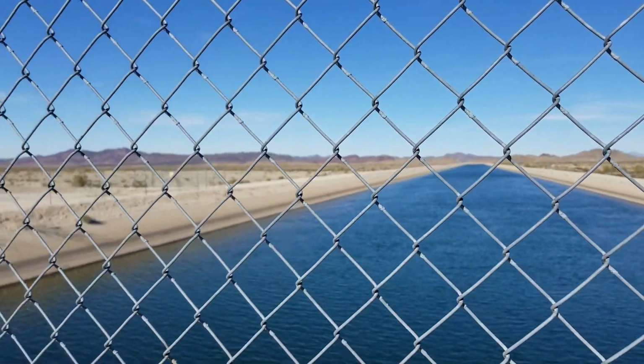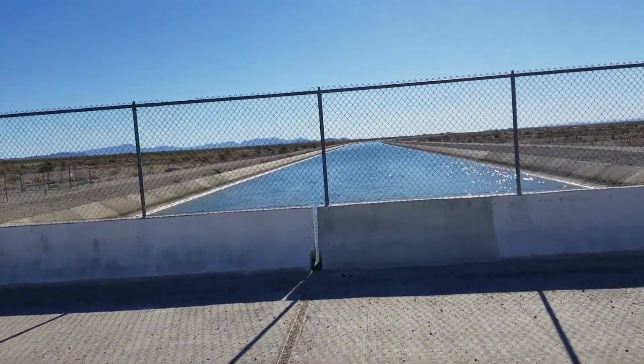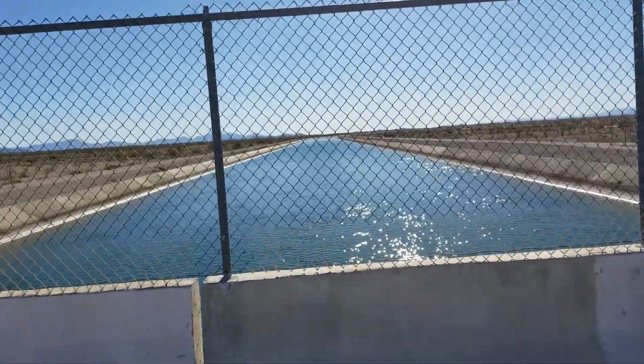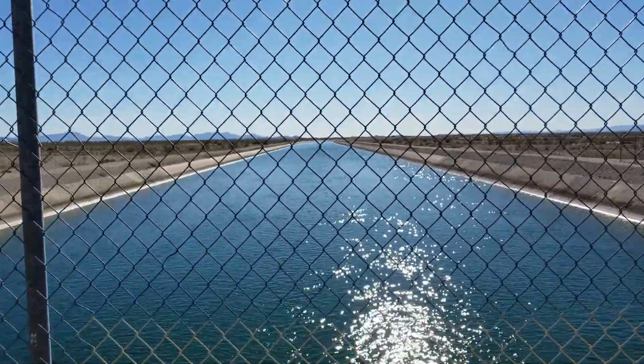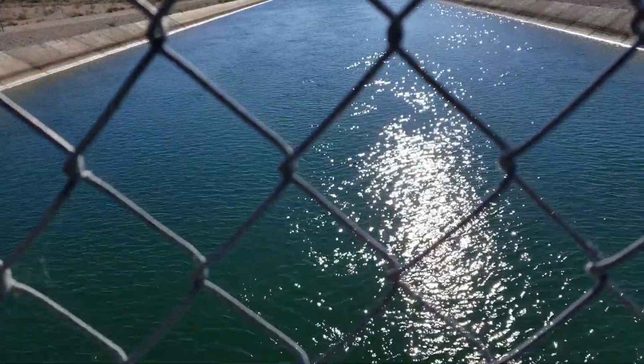I'll take you over to the other side. And it's just moving along this way. So I'm gonna have to look up what the Arizona project is. But apparently, it takes all this moving water.